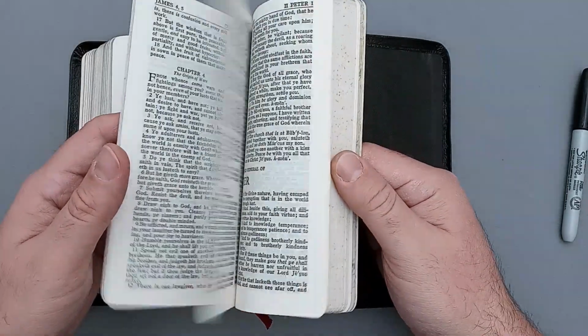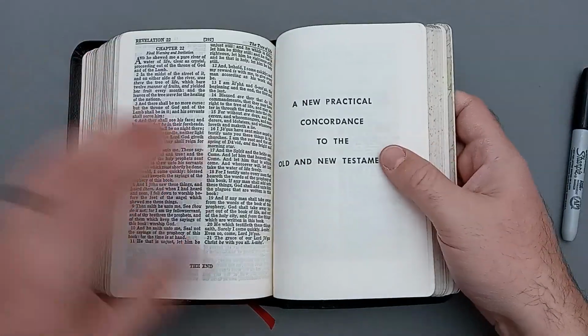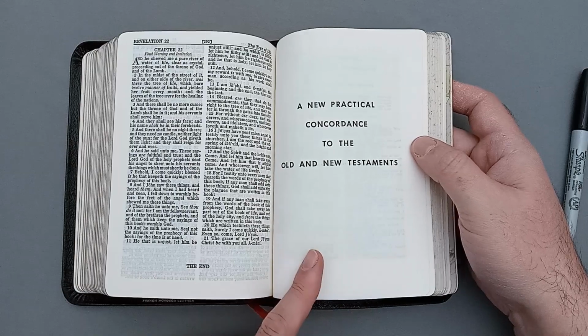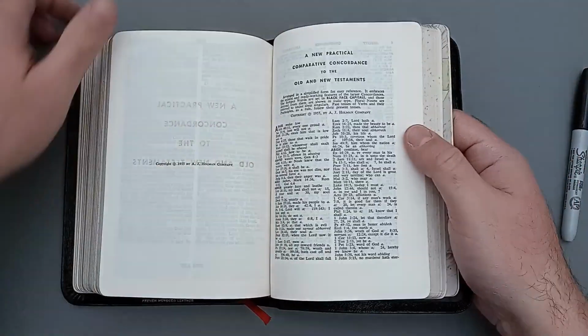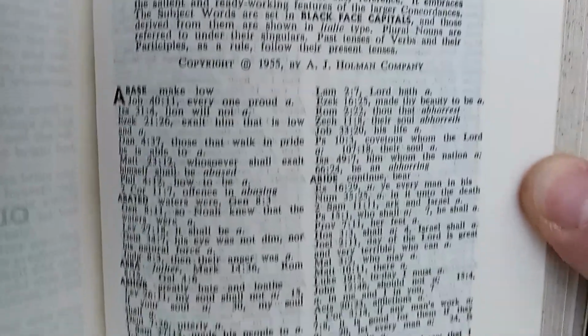There's a pretty good size chunk of helps here. So we have the end of Revelation. Then we have a new practical concordance to the Old and New Testaments. Ooh, and I'll show you this in small text. There you go. Not too shabby.